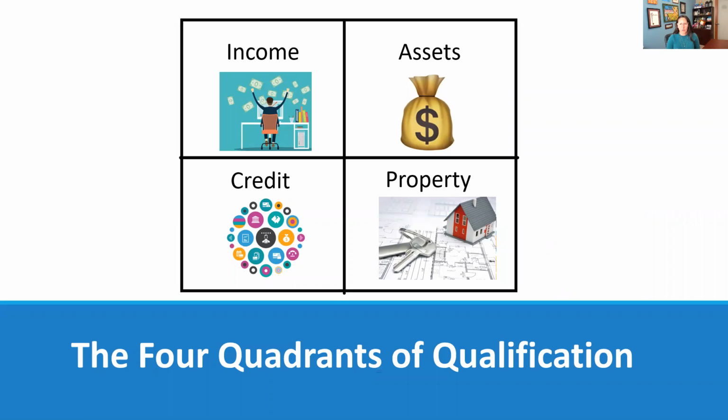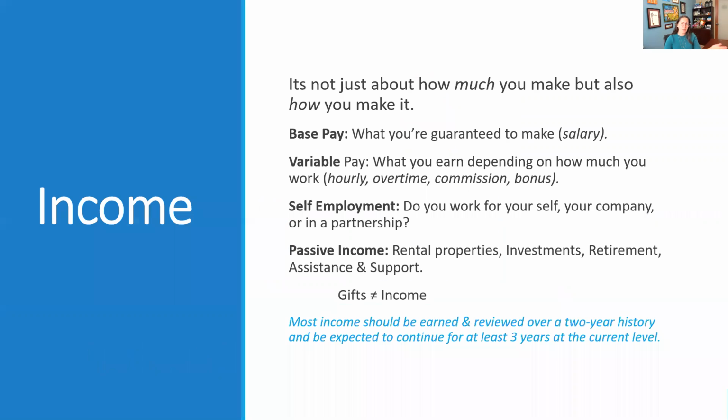Now, when you apply for a mortgage and we're doing your pre-approval, the only thing we don't know is the property. Right? We should know about the income. We should run the credit. We should do the assets. We should have all these pinned down so you can find the property and focus on that once you're in escrow. So let's just start with income.